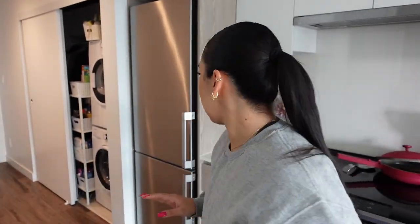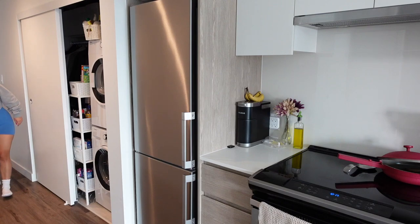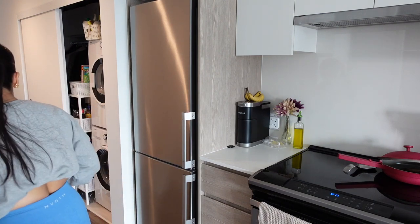Okay, I'm all ready for the gym. I just realized that I haven't charged the other battery for my camera, so I almost feel like this one's gonna die soon. Where's my bag? This is the fit for our leg day.